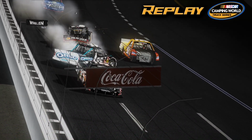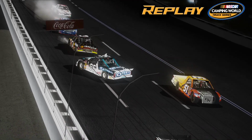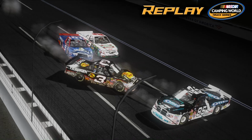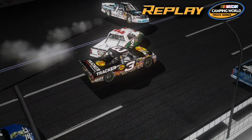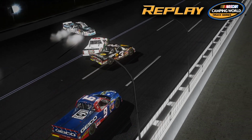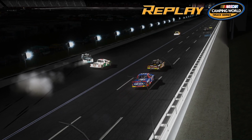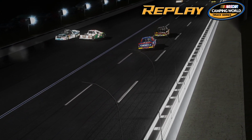Eric Almirola, wow, he decked into that one. He lost his whole front end. Pappas, he gets Austin Dillon. I think Elliott Sadler gets me. Yeah, oh wow, he lifted me up off the ground. I didn't even realize it, as everything was happening so fast. I think that's all the trucks involved. Yeah, that's all.